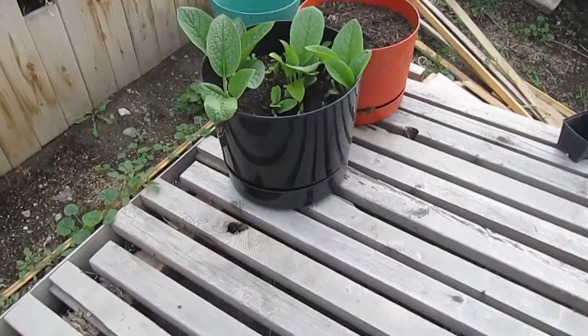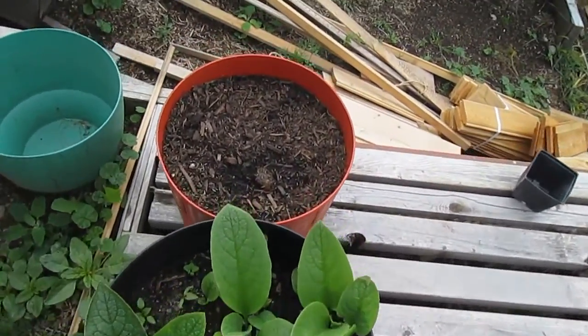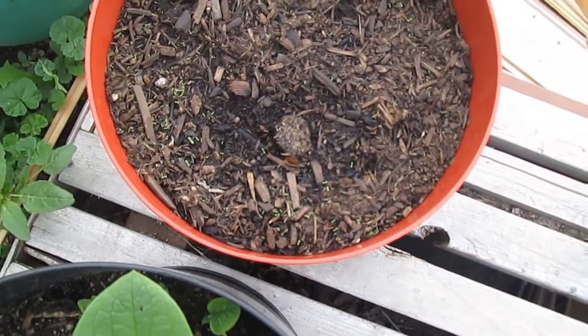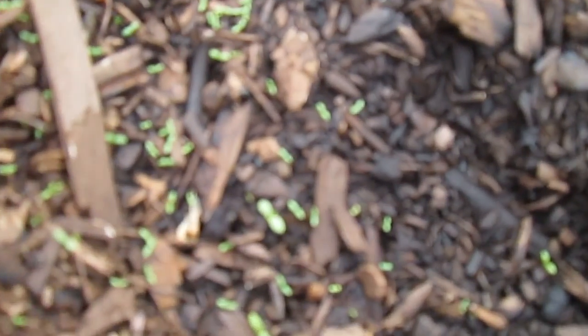The comfrey that I put in the pot, the latest ones I dug out of my sister's garden, are doing really good. I've got some chamomile in there. I have to think about that. And it's starting to come up.